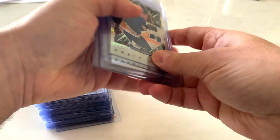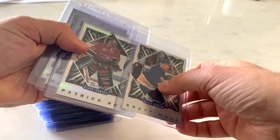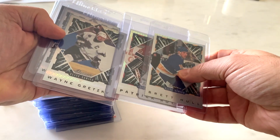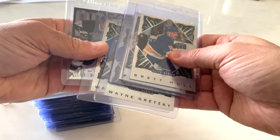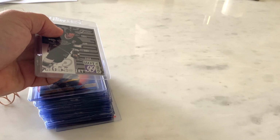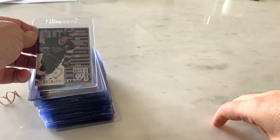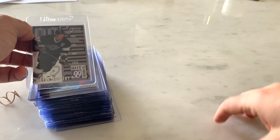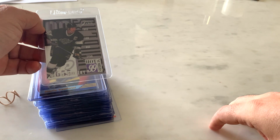I have a few of these '93 Donruss Elite Series inserts, right? We got Hull, Roy, a couple of Gretzkys. Those are hard to come by in good condition. Most of those are in pretty good shape. One of them has some flaking, so I'm almost debating whether I pull that back.